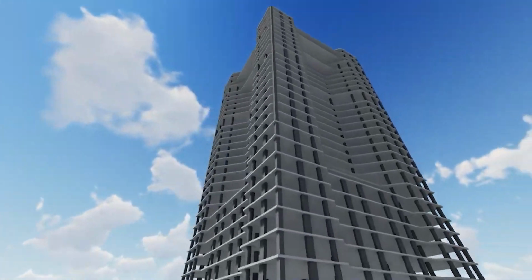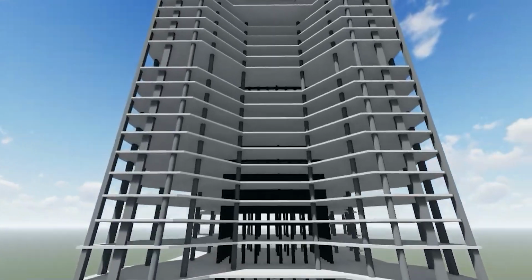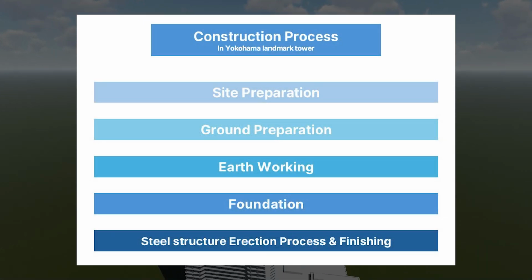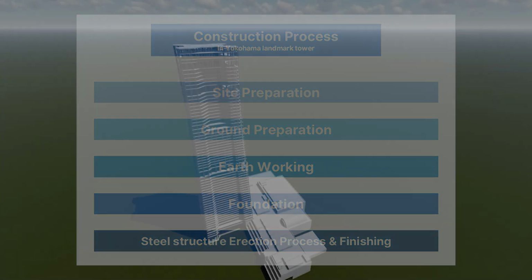We then moved on to examine the construction process in depth. The construction sequence of our building followed this order. The site was prepared through ground leveling and slurry wall construction, forming the underground diaphragm walls. Excavation was carried out afterward.